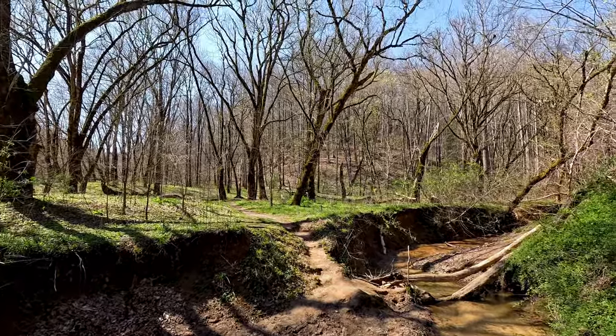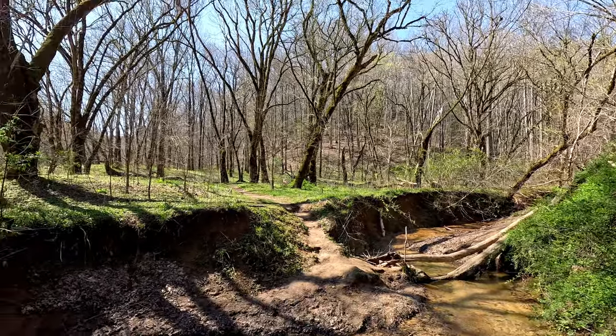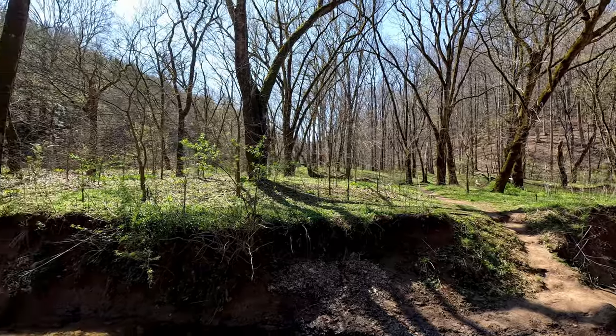One of my favorite campsites is actually right here on this flat area by the creek here. Beautiful campsite, stayed there many times. Just beautiful.